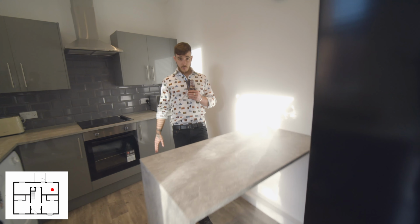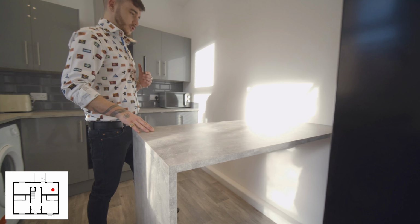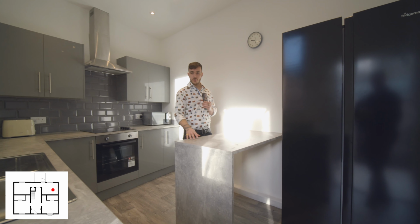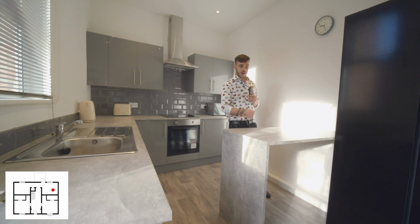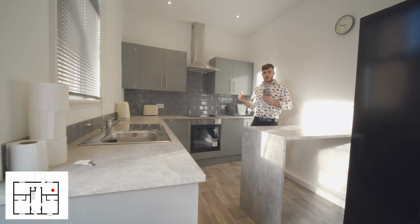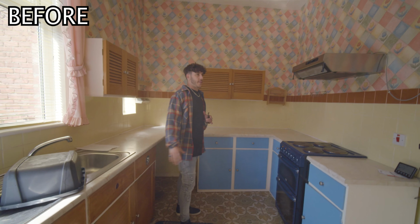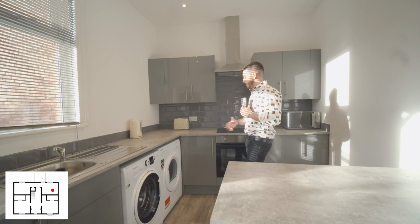And then, genius move by Jeff, the builder. Last minute, he thought, you know what, we could do with a little island in here as well. Extra worktop space for the amount of tenants that might be in at any given time. The more worktop space we give them, the better. So it's made this kitchen, which felt really small and claustrophobic before, if you remember. They had the units on each side. Again, the deco was awful. It was very run down. So we've just ripped it all out and put in new units.